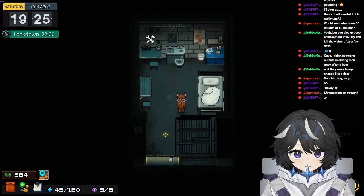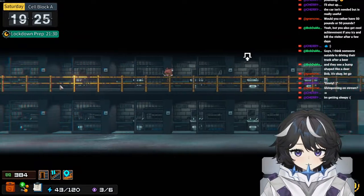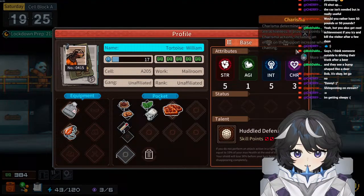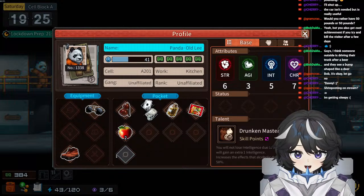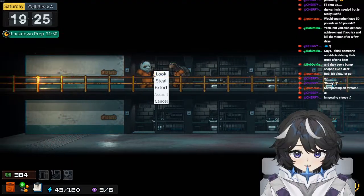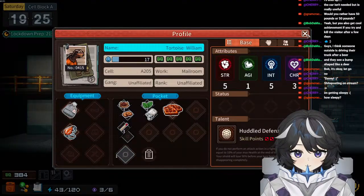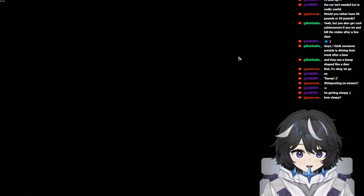Let me see if anybody has any cheap cloth. I think I can also see what skill everybody has. Huddled defense, yeah. Drunken Master? You will not lose intelligence due to intoxication, and you will gain an extra intelligence. That's funny. Oh, I can also look at what they're selling. Okay, so charisma is actually very useful here.